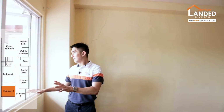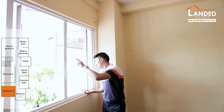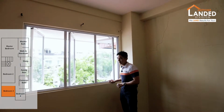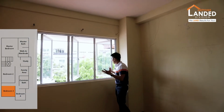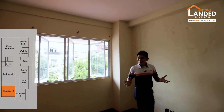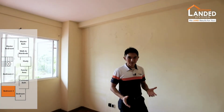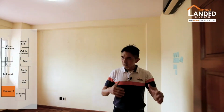And from here, same thing, the same view that you can see outside, you can catch a glimpse actually of the garden that Justin was walking past just now before you reach the house, all right? So nice, quiet, cozy, and if you could hear what I'm hearing now, it's basically the sound of birds chirping, okay?